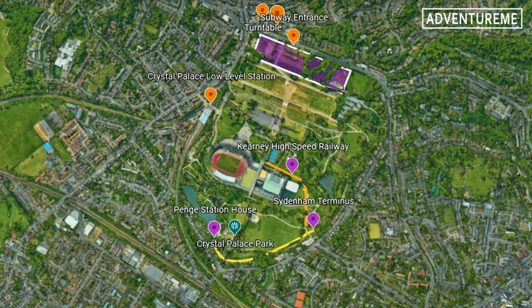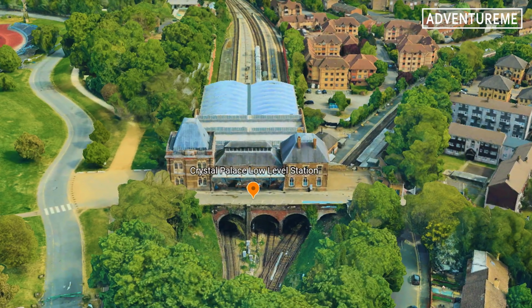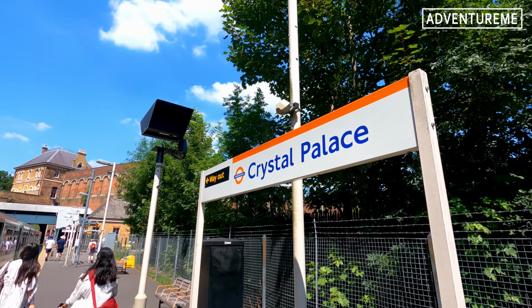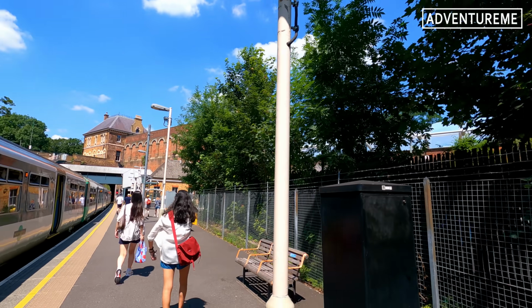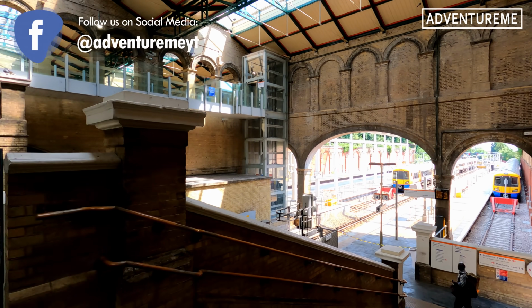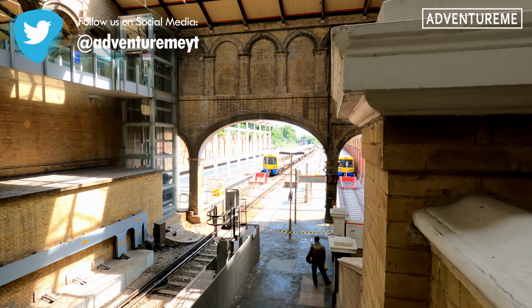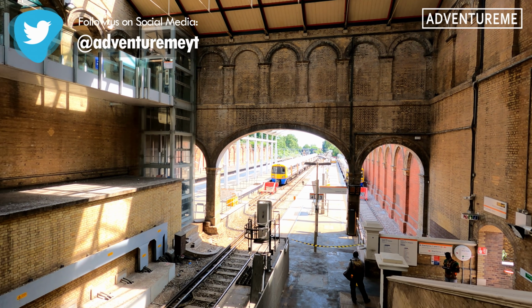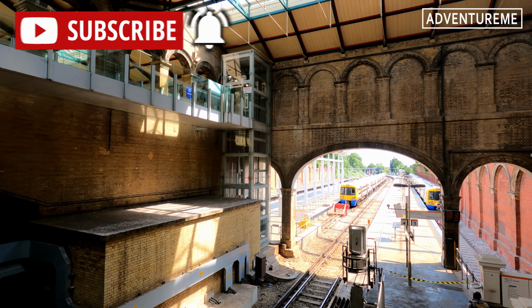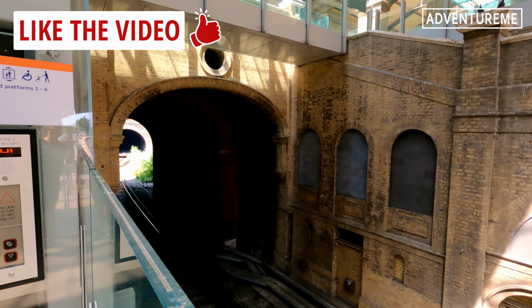We're going to start with the low-level station. Located at the west side of Crystal Palace Park, it opened in 1854 along with the relocation of the Crystal Palace from Hyde Park. The station serves trains running between London Bridge and London Victoria, in addition to services terminating at Beckenham Junction and Sutton. The station is also a terminus of the East London line of the London Overground.